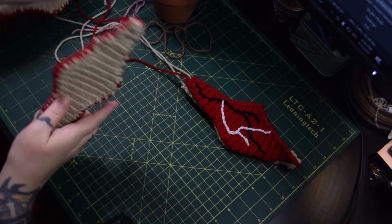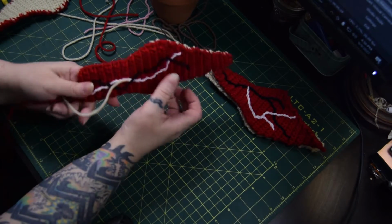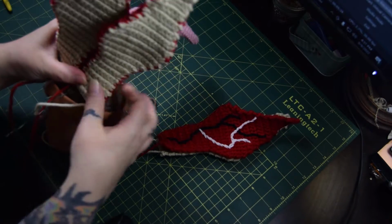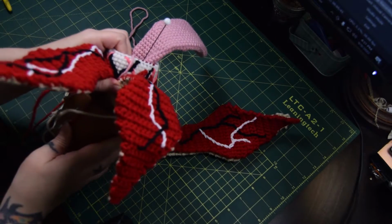And I have 2 of these already sewn together. This is the outside. This is the inside. And I'm hoping that once they're all sewn on like that they'll peel back and reveal all the grossness.